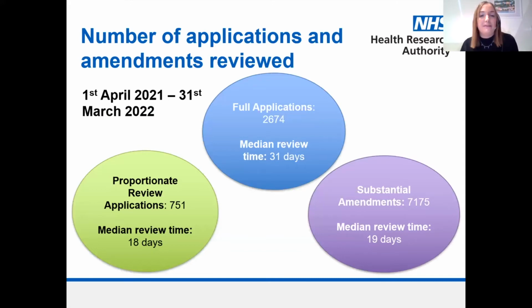And in terms of the numbers that we're looking at, so here is our last 12-month annual reporting period. I've broken it down into full applications and proportionate review applications, and that's because we have two types of ethics review in the UK. Full applications are the higher risk applications. So it would be things like clinical trials, research involving adults lacking capacity to consent. Proportionate review applications are our lower risk studies, and they go through a slightly different review process.